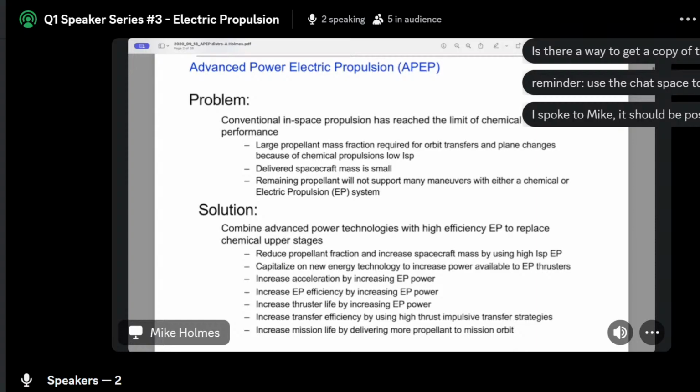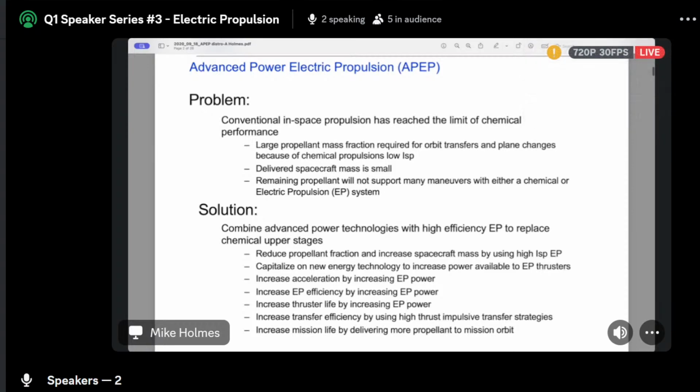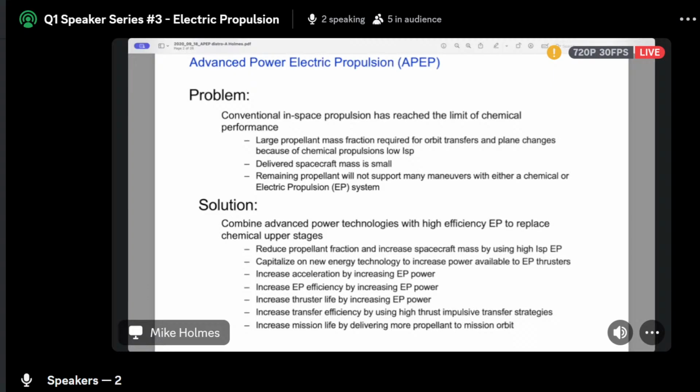So the basic idea is that if you have more power, if you can say use lithium-ion batteries that allow you to use a larger thruster, a larger EP thruster, right off the bat, you increase the efficiency of the propulsion system. For example, a 200-watt Hall thruster has about 20% lower efficiency than a 10-kilowatt Hall thruster.